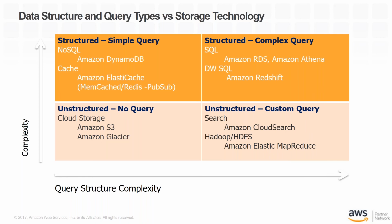So the structure of the data stored in ElastiCache or DynamoDB is slightly more complex than what you would store in Glacier. But it lets you query in a slightly different way. You can have scans and have indices on the NoSQL. And ElastiCache is also somewhat similar.